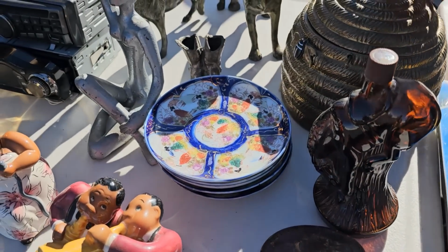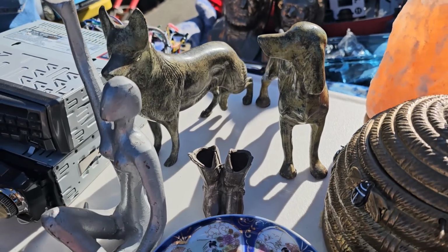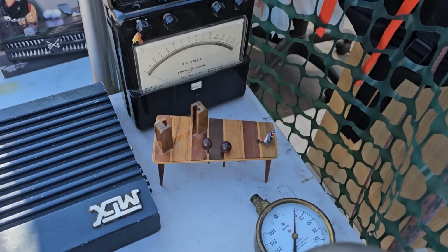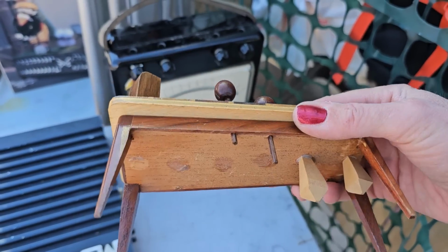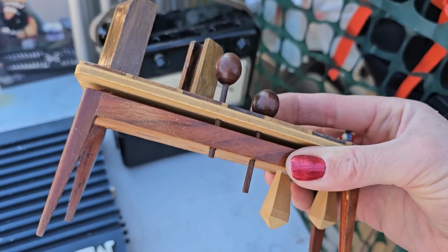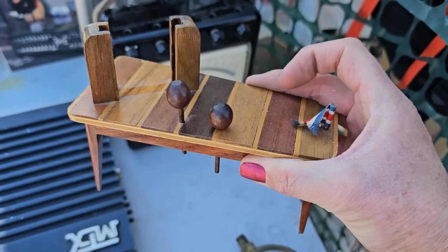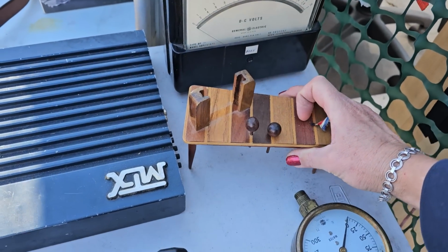A little ship there and a beehive. I think that's a canister. Some brass dogs. This is very interesting. If anyone knows what this is, please leave me a comment. It has a hinged bottom, two little strikers there. I think it's a secret box.